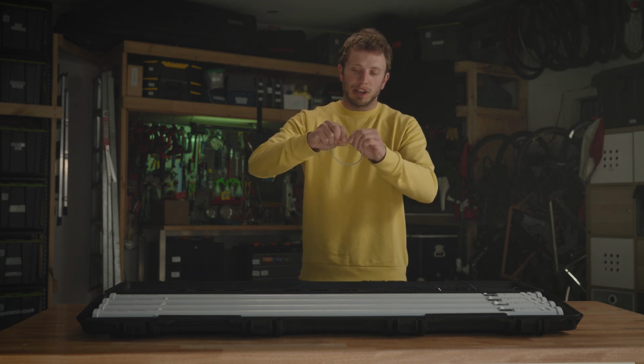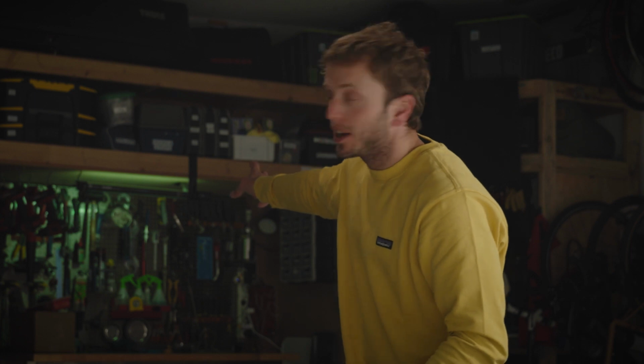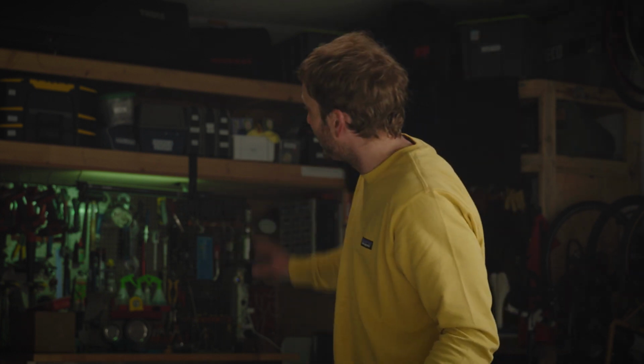You screw that off like so, and if you've got, you know, like in my garage here, we've got shelves and there's so many different options of hanging these guys. Even in the back, if you have a look, we've got my Godox TL60, which is just gaffer taped onto the roof of my tool shed there.